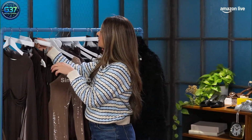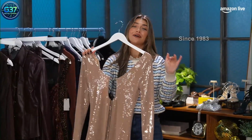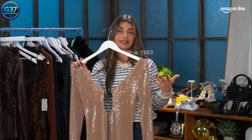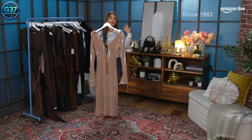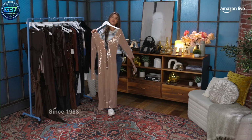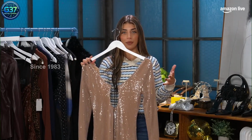Then moving on to this dress, which I'm sure so many of you have seen. This dress was everywhere. Everybody was wearing it, and I felt like I had to add this into this haul. But this dress is screaming birthday, it's screaming celebration. But it's also simple at the same time because it's a nude color. So it's not too much, it's not too overwhelming.